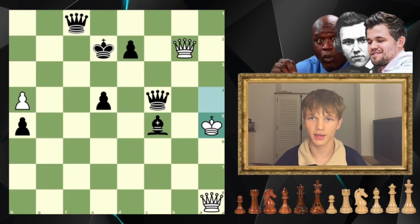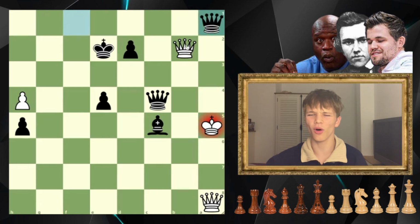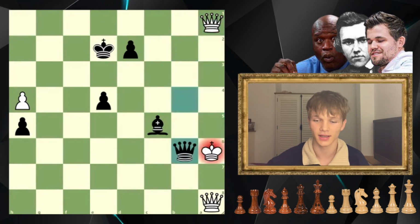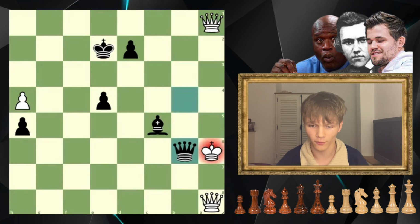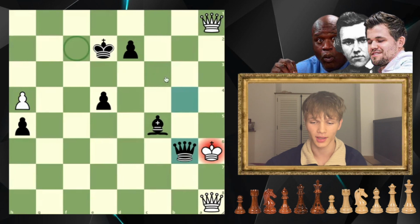Harry Greaves plays the brilliant queen a1 check. I mean, what is that? Just throwing away the queen, so that after queen b4, the king moves, and queen b6, that is checkmate by force. It was actually mate in 7 from 7 moves ago. Harry playing it perfectly. What a flashy win. What a beautiful win. And what a game.